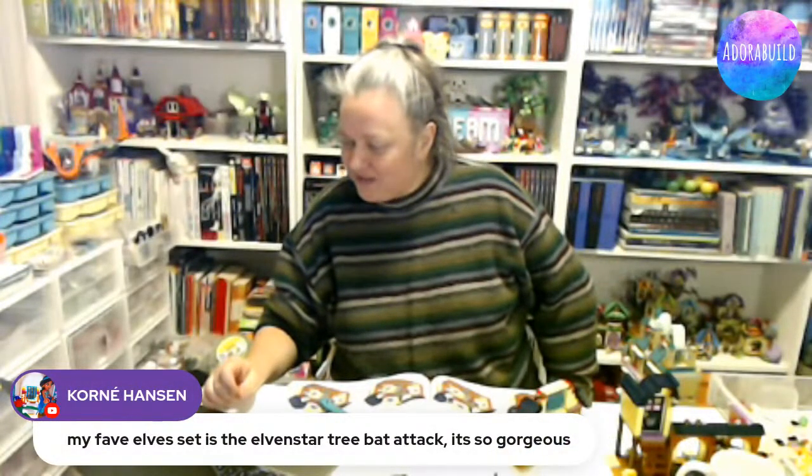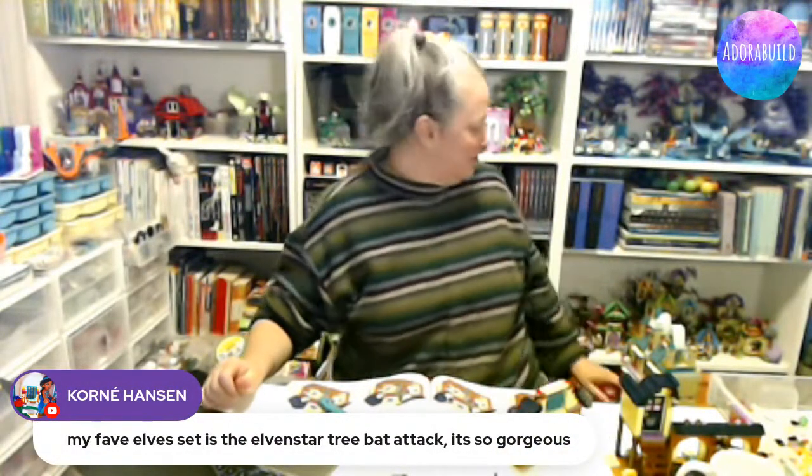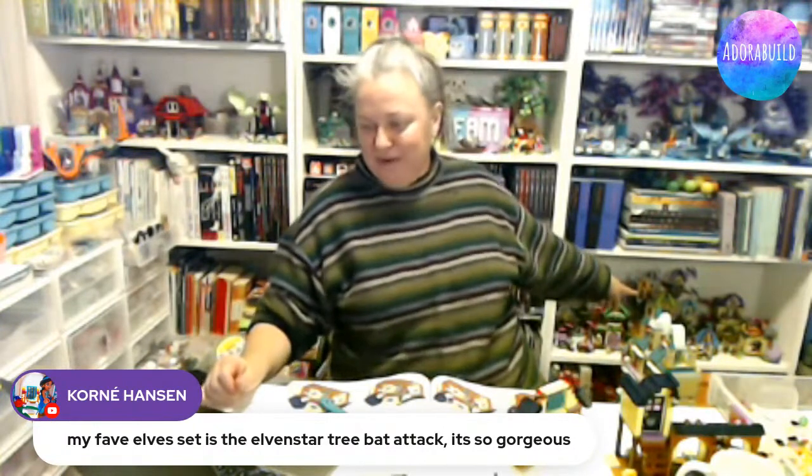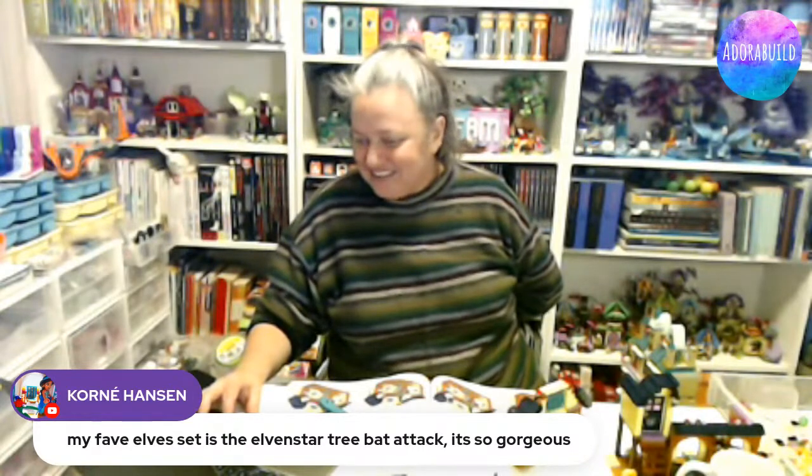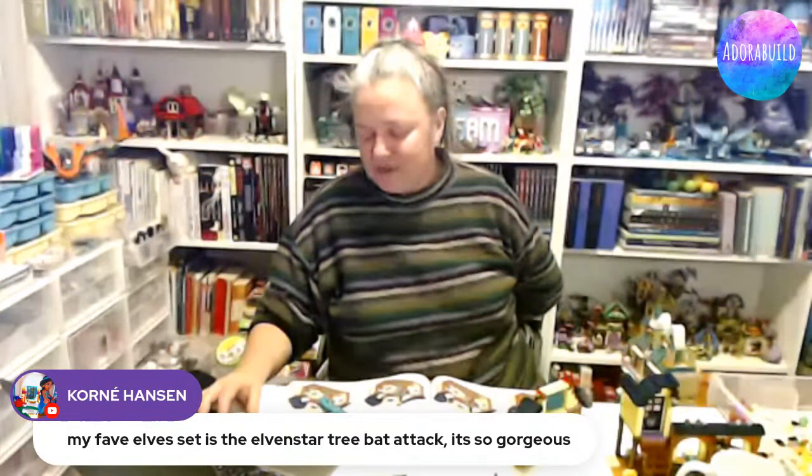Favorite was the Elven Star Tree Bat Attack. It's so gorgeous. Yes, that one's down here in the middle. Yeah, that was a beautiful, beautiful set.